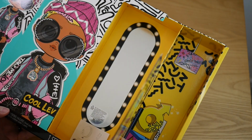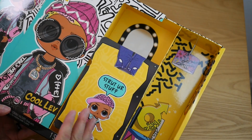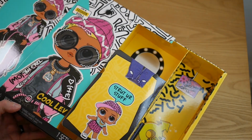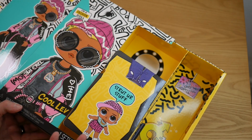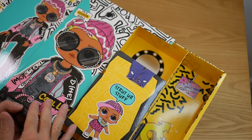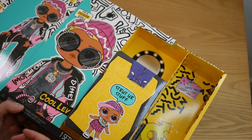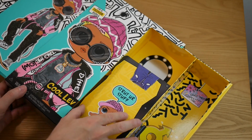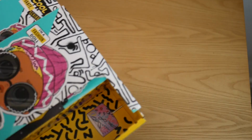I don't know if this bit comes out or not. I can't actually remember. But it's quite cute. I quite liked that. It kind of gave it a bit more of a sort of a play factor, in that the box could be used as part of playing with the dolls. So anyway, so that is the box. We're going to put that to one side, and we're going to bring on Cool Lev.